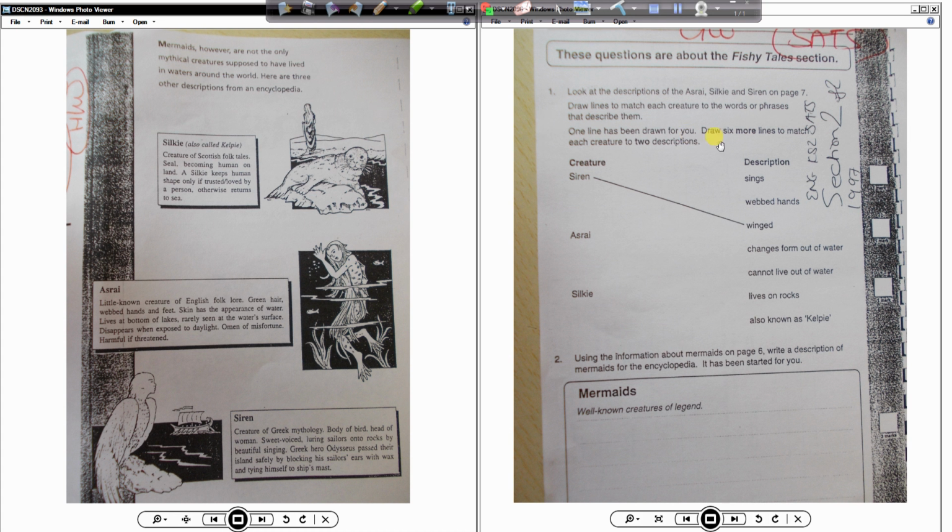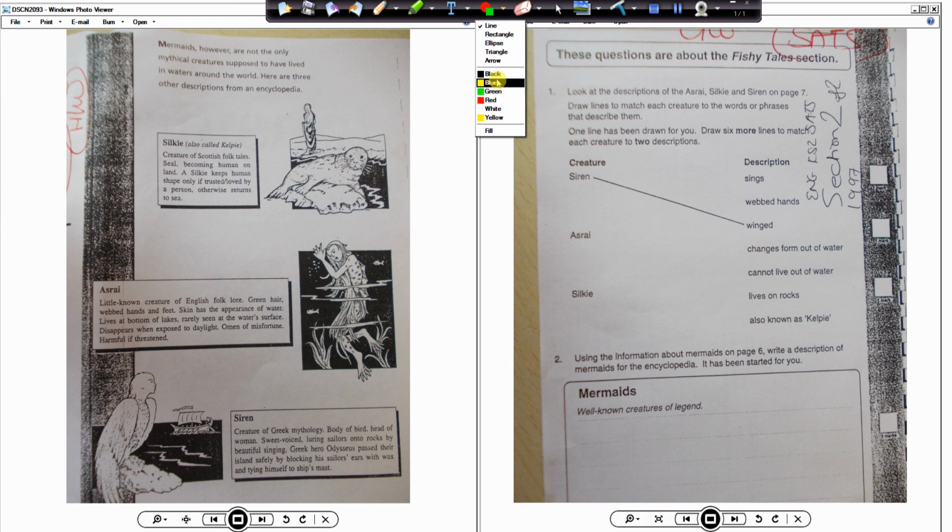One line has been drawn for you. Draw 6 more lines to match each creature to two descriptions. So, let's now go to the lines tool. Okay, right. So, for Siren, what other one can be used for siren? Which one of these? So sirens are winged. Sirens over here. What else do they do? They sing. Well done.